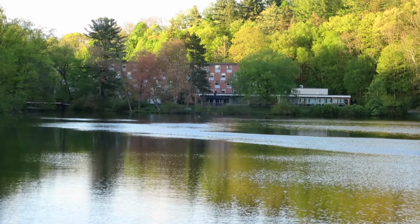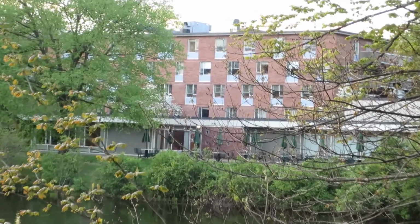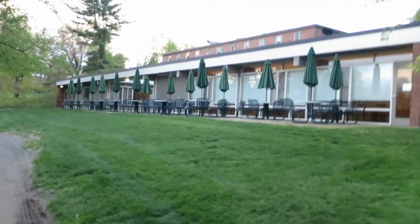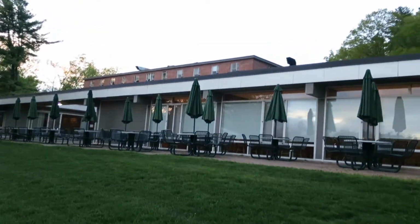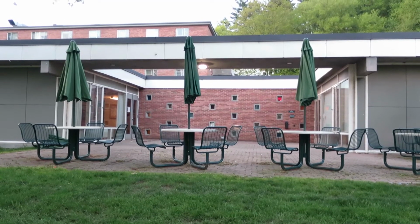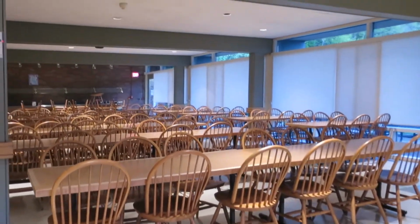Fun fact, 1837 is named after the year that our school was founded. Last up for our dorms around Lower Lake is Prospect. And Prospect, I don't know that anyone would defend the rooms in Prospect. However, Prospect has a dining hall, which is probably the best food on campus. I feel like a lot of people will agree with me on that. They just have great food.